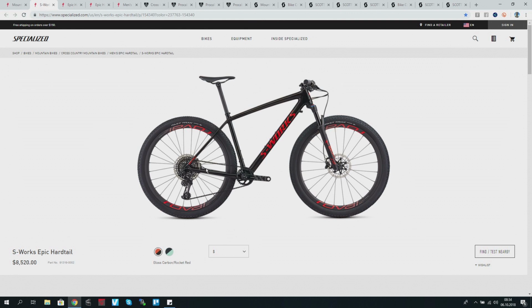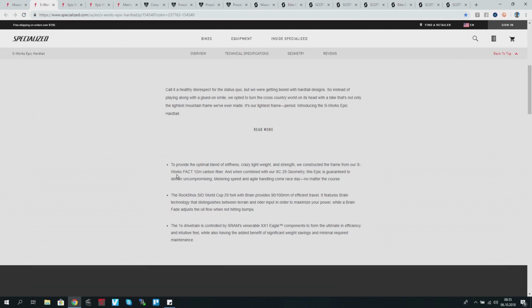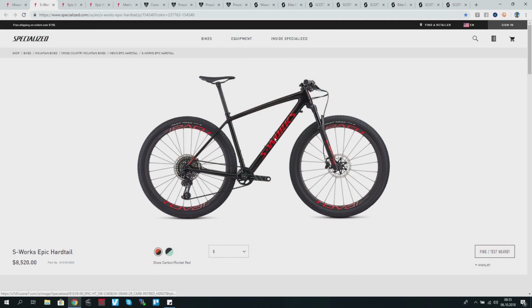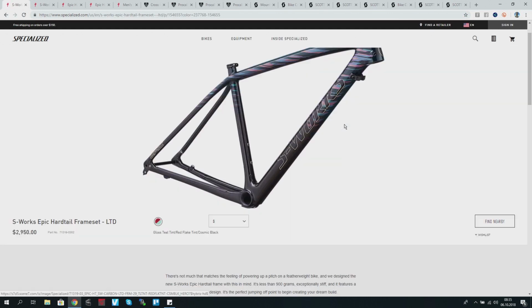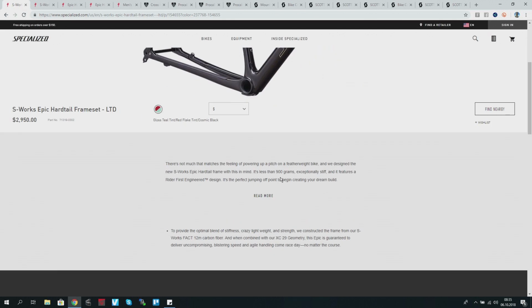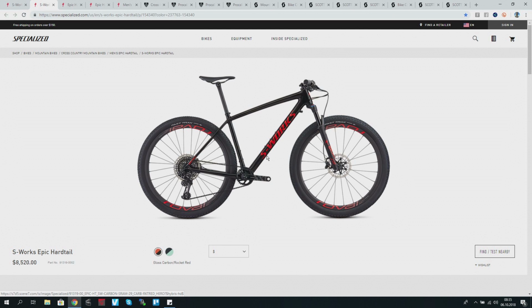What's the difference? It's all about the carbon fiber. The S-Works Epic, which is very expensive and for pro riders, will have the FACT 12M carbon fiber, that's how Specialized calls it. This is high-modulus carbon fiber, so lots of high-modulus, stiff and super light fiber, and this frame will weigh in its lightest version below 900 grams. You can find the info right here. $3,000, that's the frame's price, less than 900 grams. The lightest one. They don't say what size, but just to know, it will be less than 1 kilogram for sure. So this is the S-Works.